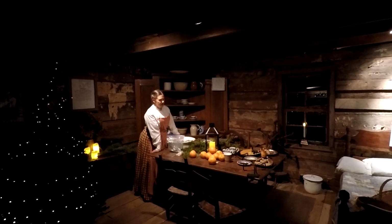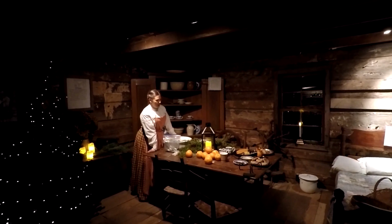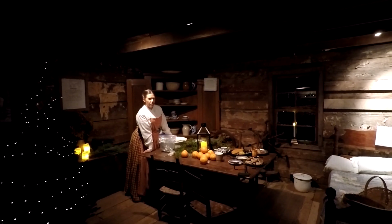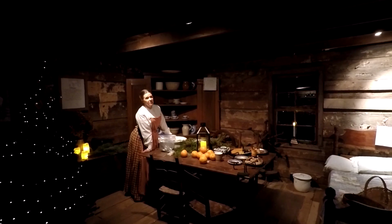Then we had the cheese sauce that we were making and the mustard. We made some homemade mustard and all that going on. And the hasty pudding is last because that can be made in 10 minutes or less.